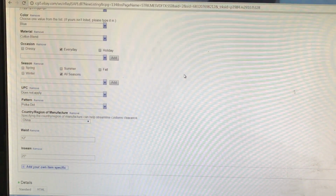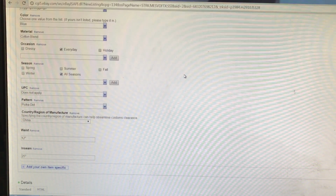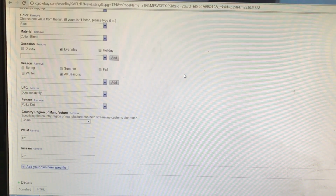Okay, let's add that. Now, this is the place where you want to add all your funky special keywords that you feel like you didn't get to put in the title. Because Cassini will search your item specific. So for instance, if you want to put your pattern print, I wouldn't put it in the title because honestly, how many people are going to search pants by a particular print? Not many. However, there will be a few who will want a very specific print or they're looking to match something and they will type it in. For those people, you want to put it in the item specific.